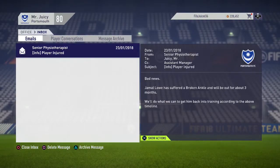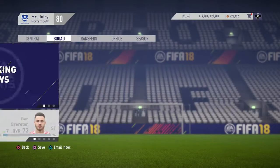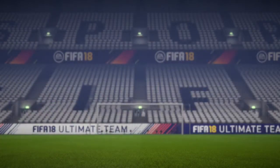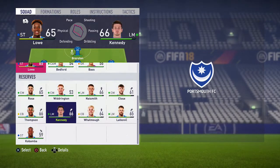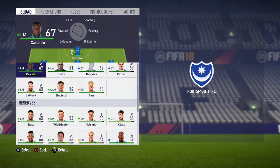So there we go. Jamel Lowe suffered a broken ankle and he's going to be out of action for 3 months. So he's out of action for basically till the end of the season now. And we're going to have to now put another player on the bench. And that other player on the bench is probably going to be... Let's just put this Kabamba. Actually, Laukovic. Laukovic can go on the bench now.